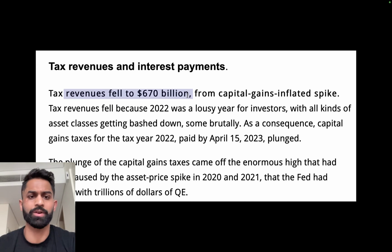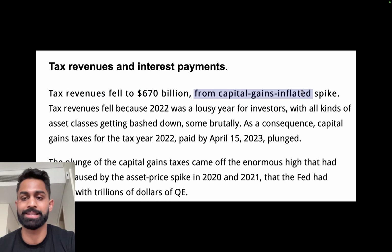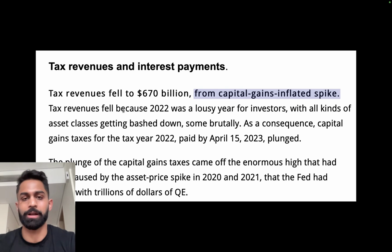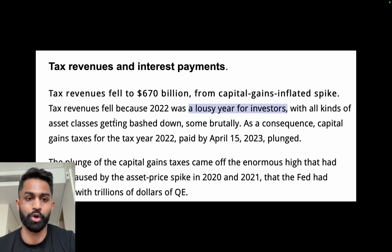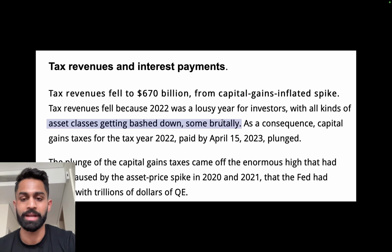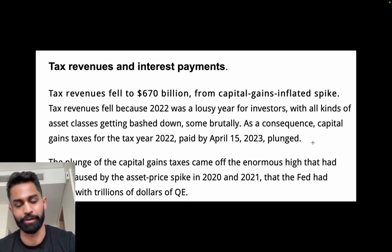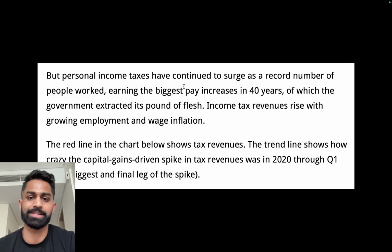So tax revenues fell to $670 billion for 2022 because of the capital gains spike, again, markets being down, not a lot of people generating capital gains. And as a result, it was a lousy year for investors, with all kinds of asset classes getting bashed down, some brutally. And as a consequence, capital gains taxes for the year 2022 paid by April 15, 2023 plunged for that year. But personal income taxes have continued to soar.